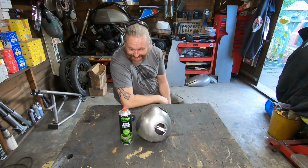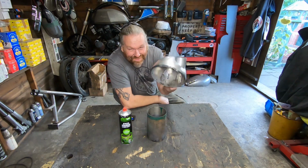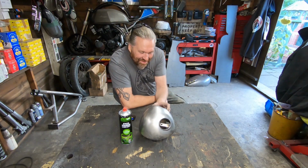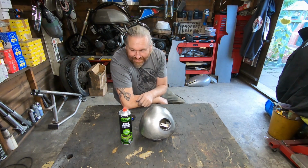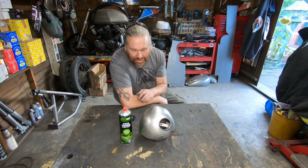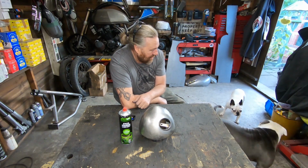Right, where was I? Anyway, I got on and stuck the tube on and ground it back. I know you've seen me do things like that loads of times. As this is my own bike, I just got on with it. Anyway, I've got all the old paint off and I'm going to spray it again. Although, as I've mentioned before, eventually all this will be powder coated.